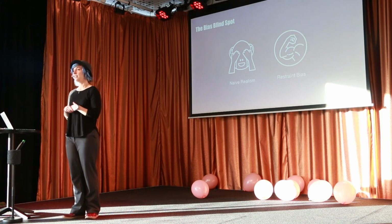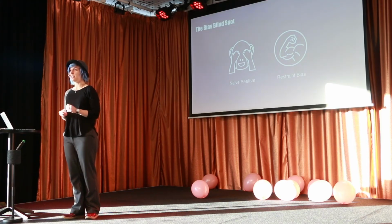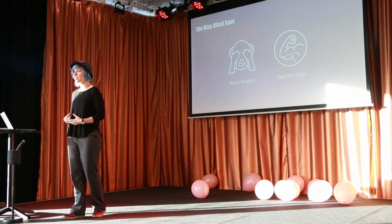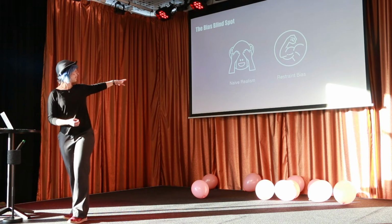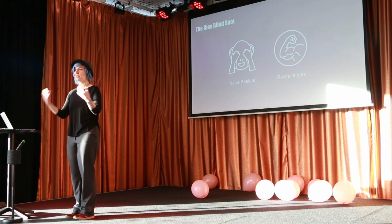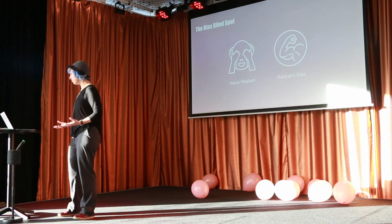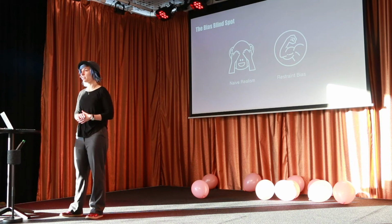The really, really bad thing about biases is that we have a complete blind spot for them. We're not really able to see them in ourselves. We're very much able to see them in other people, but we can't detect them in our own behavior. We fall under naive realism, which means we expect the world to be the way we see it. Our reality is the reality, and everybody else is confused, dumb, stupid, they don't have all the information, and so on. But also, even if we would be aware of a bias and think, hey, we can go around it, we always overestimate our own power of self-discipline. We always think we have far more willpower in terms of restraining from following those biases than we actually do.